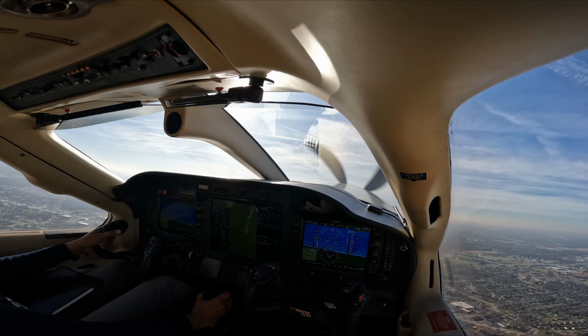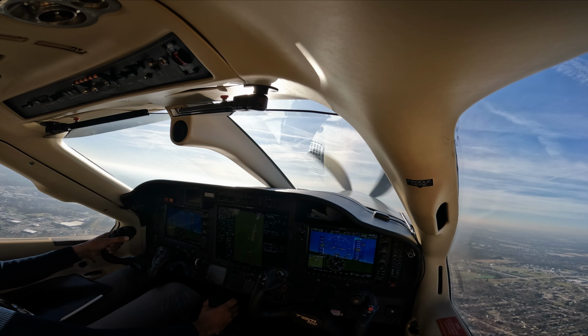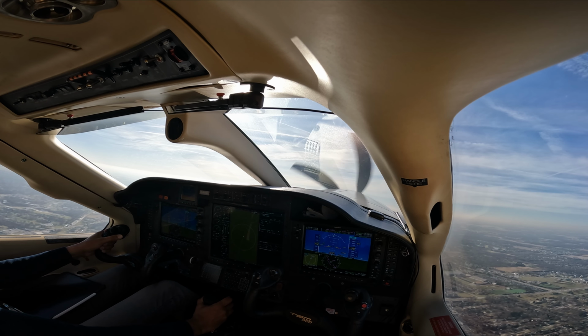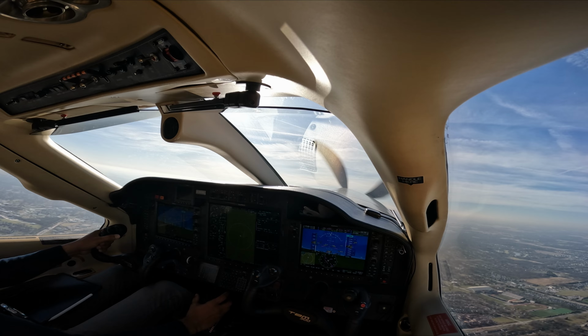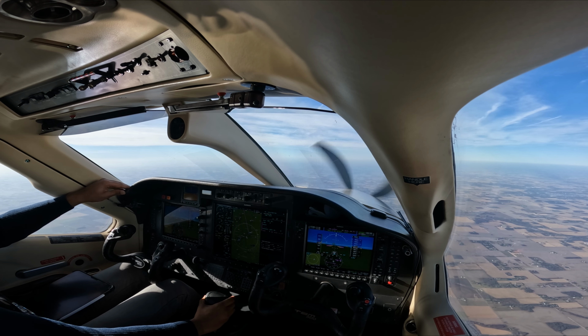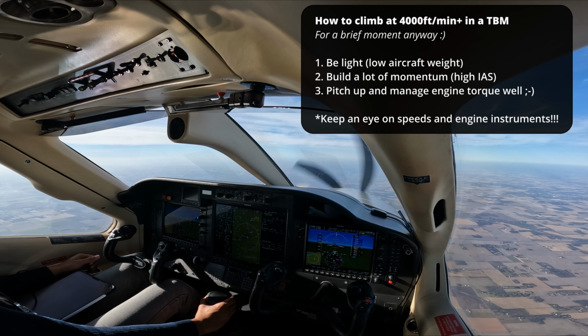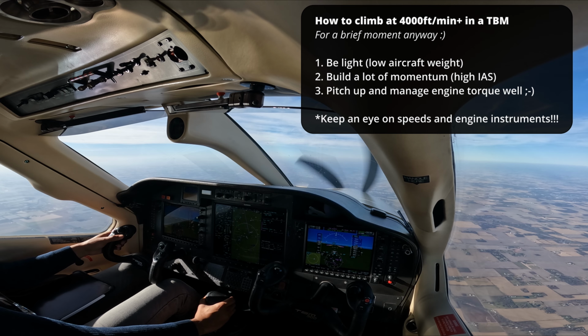There's almost 3,000. Departure, Charlie Golf Hotel Victor Sierra is with you in the climb off Muncie. Runway heading, 2,500, climbing 3,000. Charlie Golf Hotel Victor Sierra, departure, ident, and the altimeter 2999. Charlie Golf Hotel Victor Sierra, turn right on course, climb and maintain 13,000. Okay, turn right on course, 13,000, Hotel Victor Sierra.